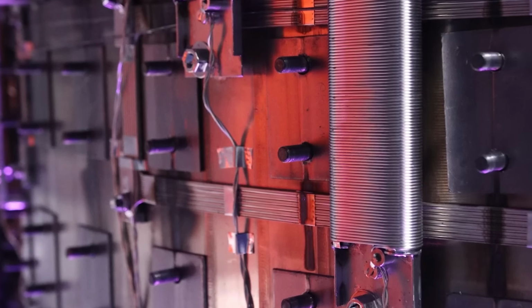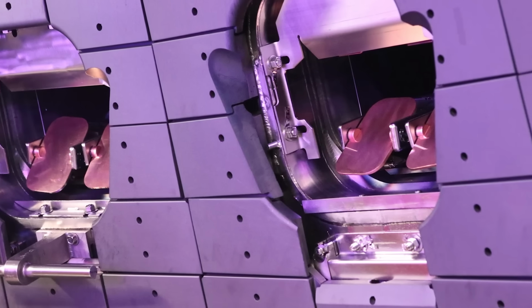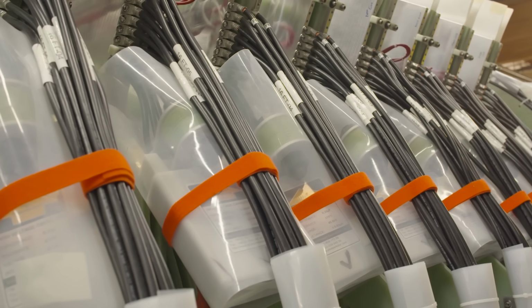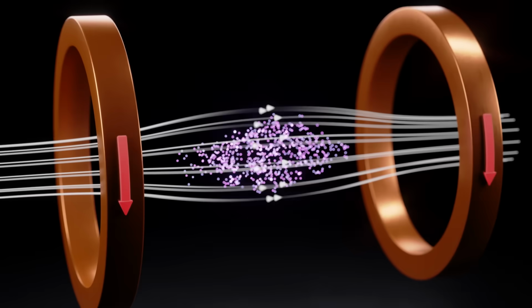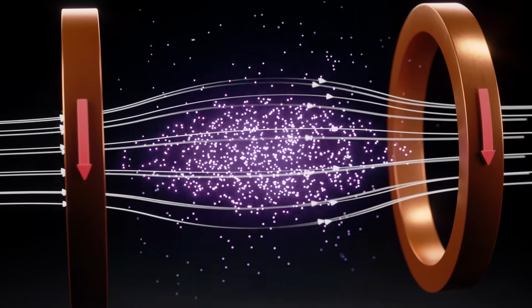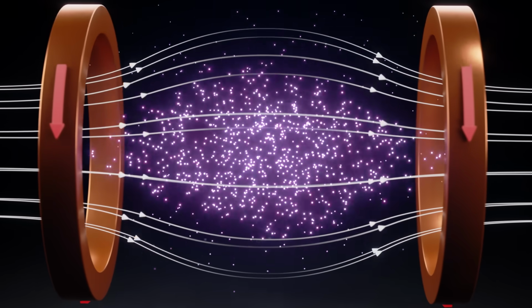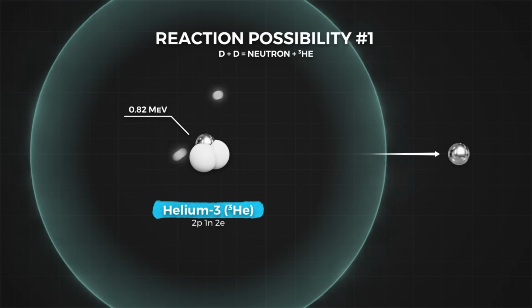Tokamak reactors generate electricity by converting the kinetic energy of neutrons to heat in their walls. But Helion's energy capture system can't generate electricity with neutrons because they have no charge. Helion needs charged particles to push back against the magnetic confinement to generate electricity. That neutron just flies right through the magnetic jail. The helium-3, however, carries about 0.82 mega-electron volts of useful energy that the generator can capture.